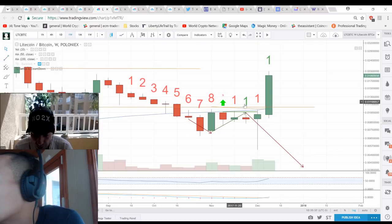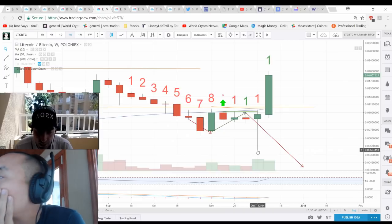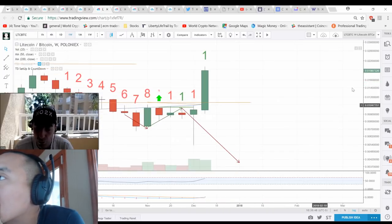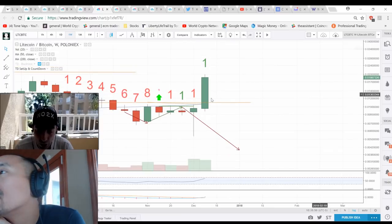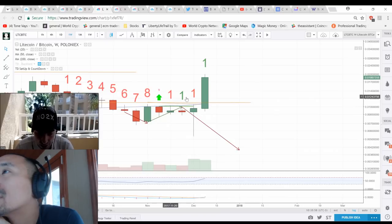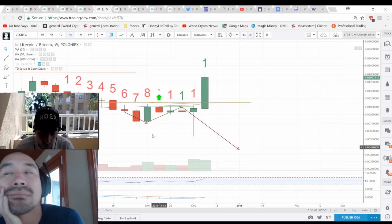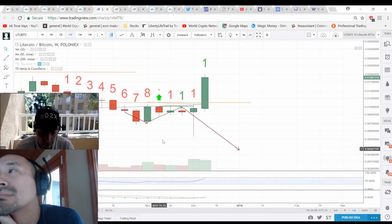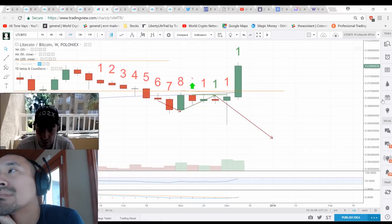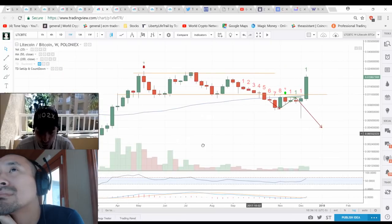And look at these numbers, right? They're flip-flopping back and forth with ones. Then you get another candle completely decimating Litecoin. I'm looking at the weekly chart, and the weekly chart is still telling me that Litecoin is not a buy. Because again, 1, 1, 1, 1. I don't trade the ones unless they're coming off a perfect 9 at the very bottom, giving me other indications to buy. So I'm looking at the weekly chart right now, and I have absolutely no technical reasons to buy.